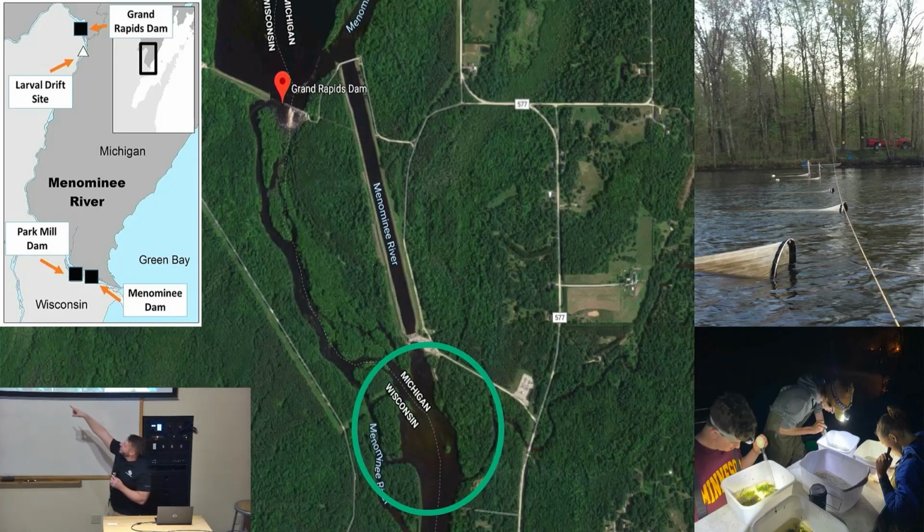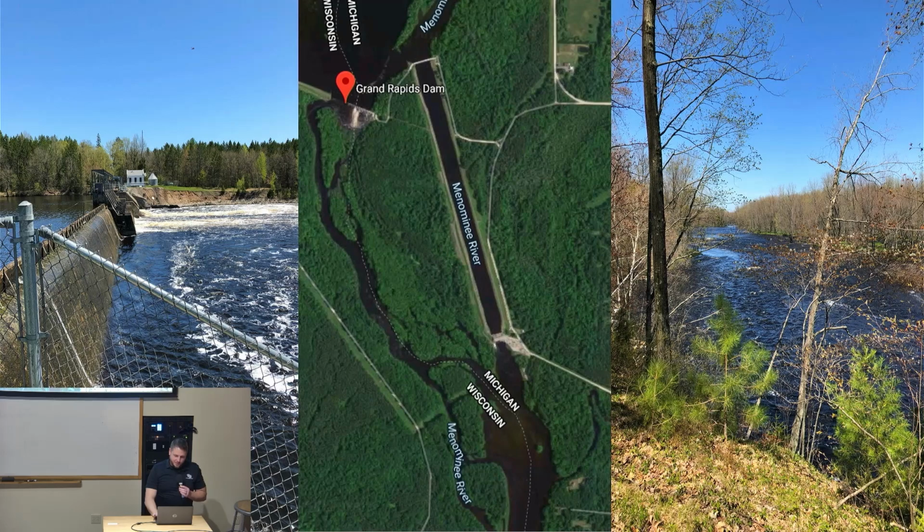And then here's the portion of the Menominee River right below the Grand Rapids Dam where we targeted our larval production. We thought, based on telemetry, that most of the adults that were passed, plus the resident fish, spawned somewhere up in this channel. So that's where we targeted our larval collection. That's where we thought that the baby making was happening. So that's where we were at.